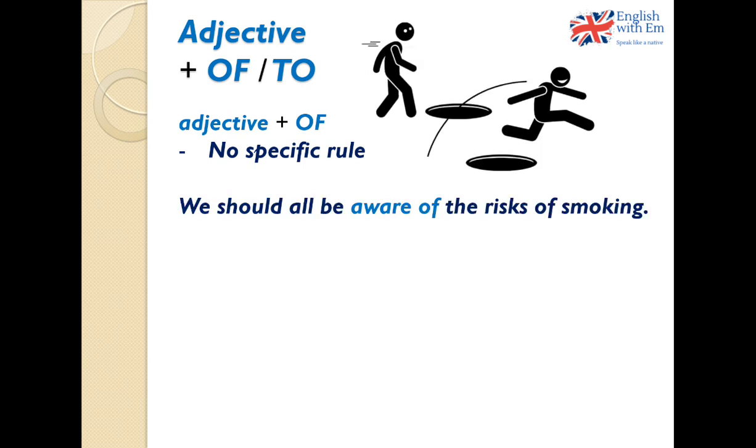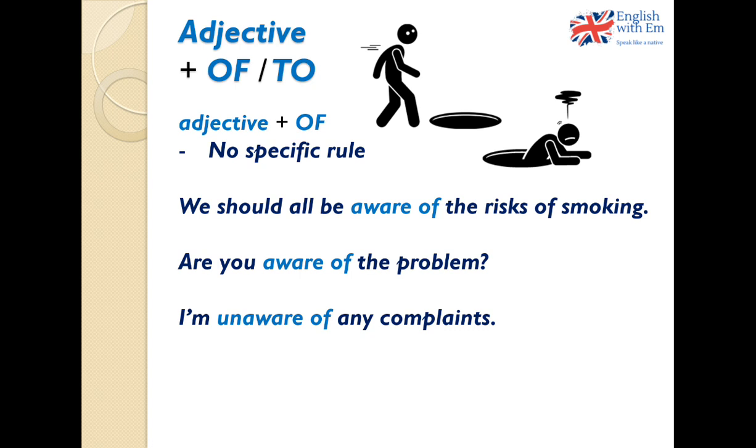We should all be aware of the risks of smoking. So that means that we should all know about those risks. Are you aware of the problem? I'm unaware of any complaints. So I don't know of any complaints. I haven't heard of any. I was unaware of the dangers.